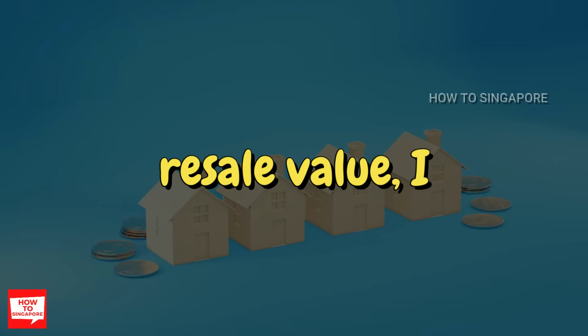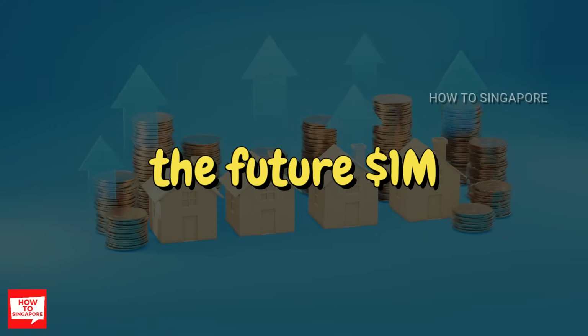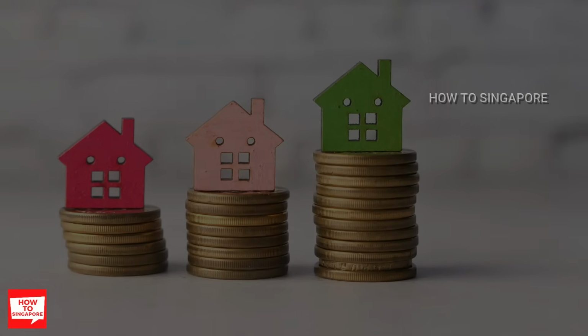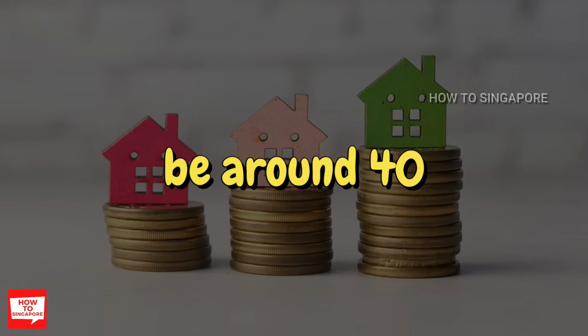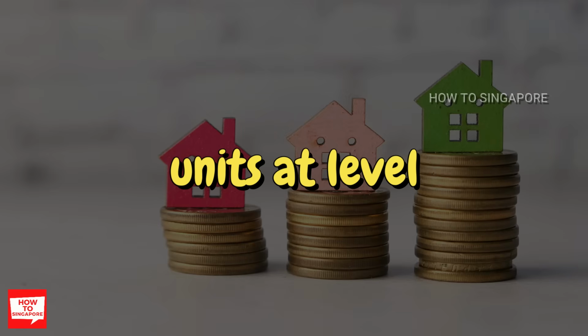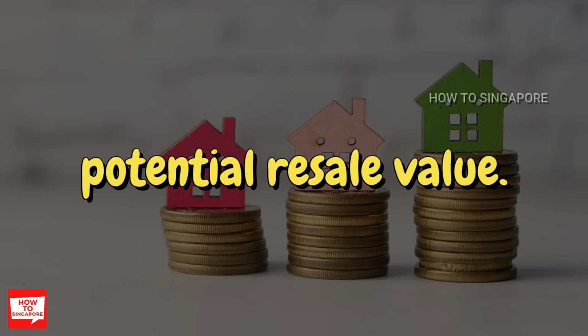In terms of resale value, there's no doubt about it. This will be the future $1 million resale flat maker, assuming you can get mid to high floor. Remember that the blocks here will be around 40 stories high, so you can imagine the sellers for units at level 20 and above will be very happy with the potential resale value.